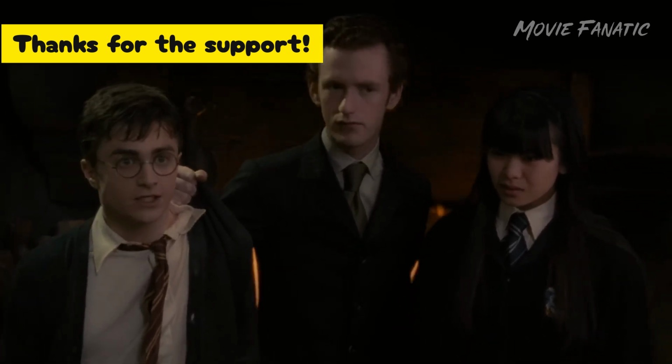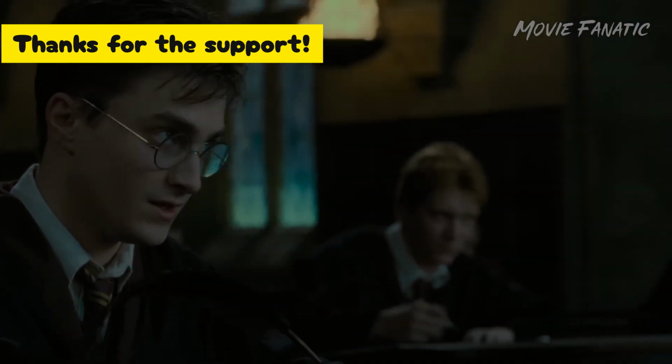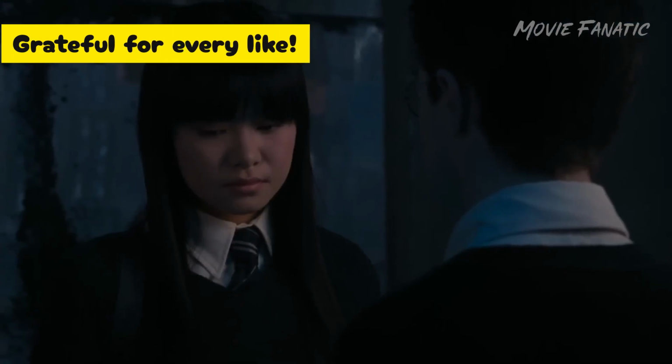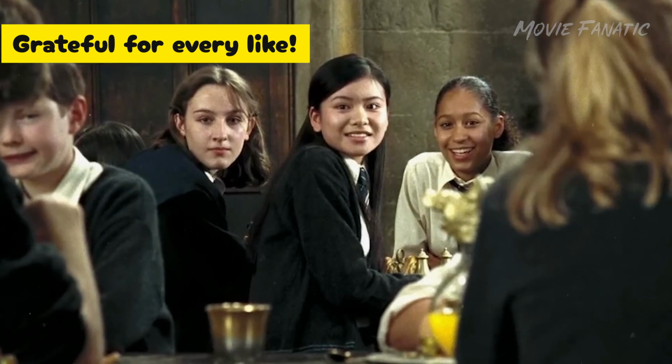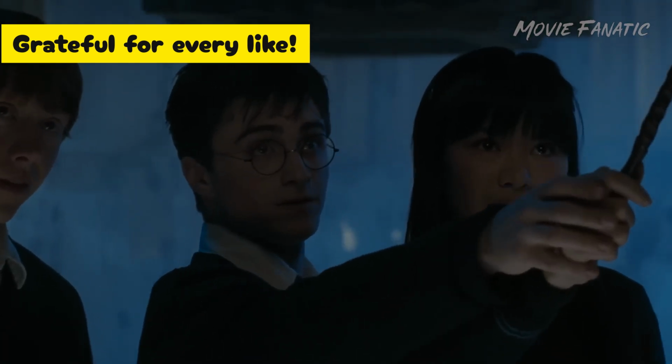By pinning the betrayal solely on Cho, the film not only erases Marietta's role entirely, but also simplifies a complex emotional thread. It turns a nuanced subplot about trust, fear, and misunderstanding into a black and white moment of betrayal. And while streamlining the plot for screen may have been necessary, it came at the cost of character depth, especially for Cho, who deserved better.